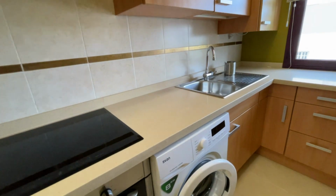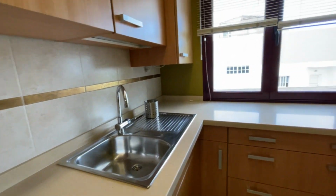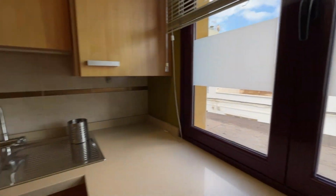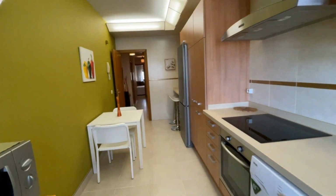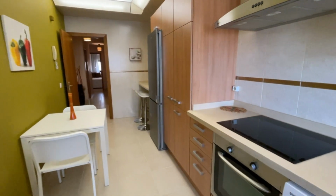You'll notice also that this is a silestone finish. That's a man-made stone. It's harder than natural granite. And again, loads and loads of additional storage. Drawers there, great ventilation here. But it's just lovely to have this now either as a holiday apartment in the capital close to all those beaches, or as a permanent living residence, then this is a nice space to work in.